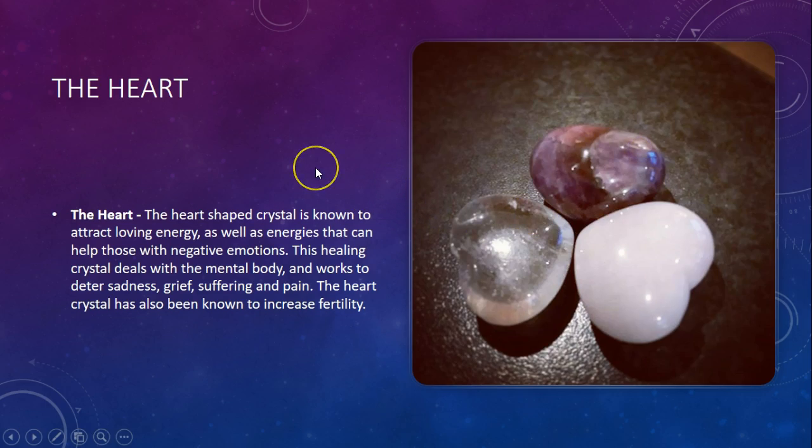The heart, one of my favourite styles of crystals. The heart-shaped crystal is known to attract loving energy as well as energies that can help those with negative emotions. This healing crystal deals with the mental body and works to deter sadness, grief, suffering and pain. The heart crystal has also been known to increase fertility.